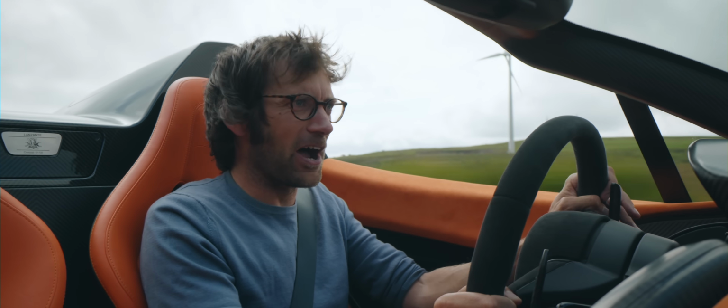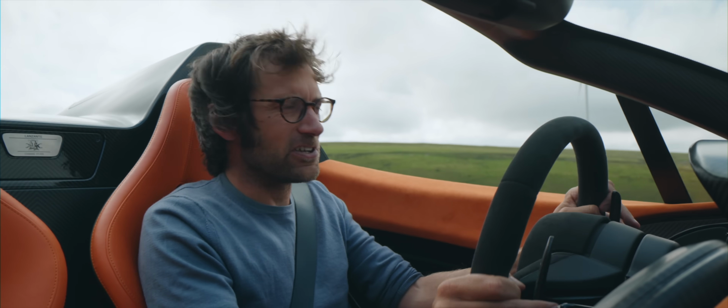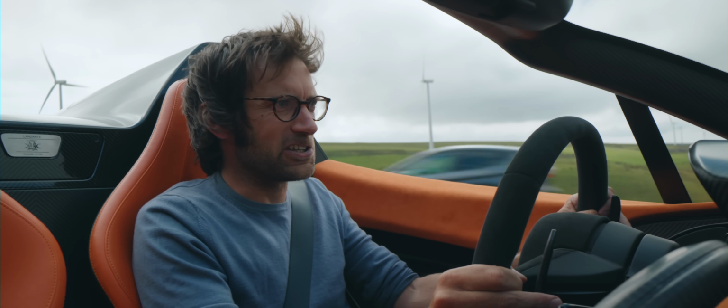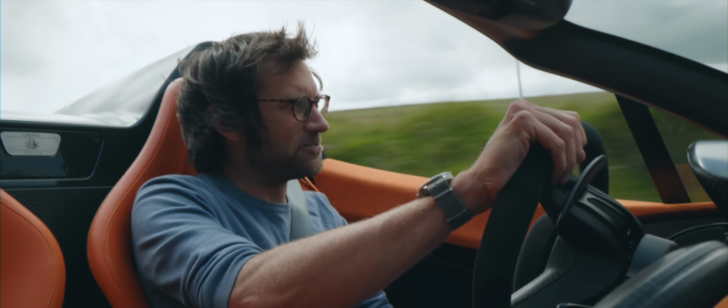A Phaeton Spider, where this takes its name from, is always the wildest of carriages, the most stripped out. This lives up to that.